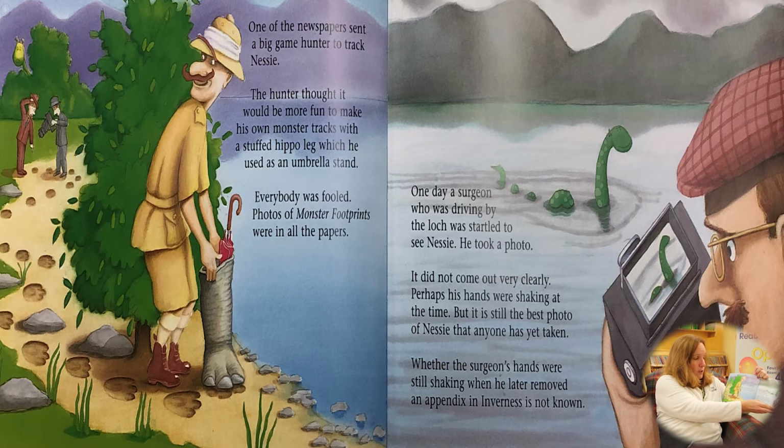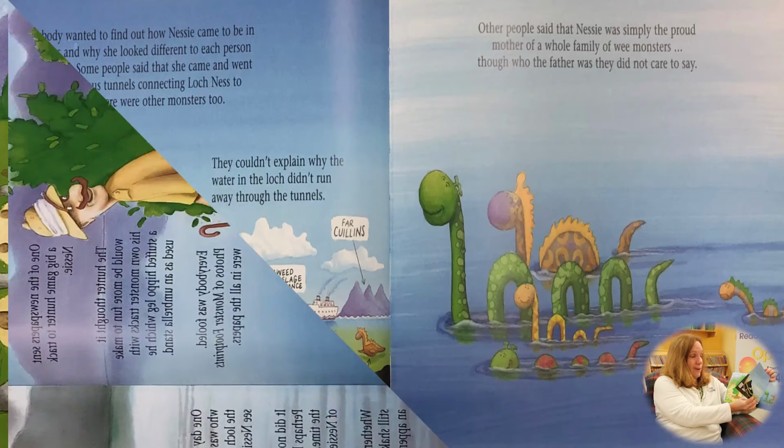One day a surgeon who was driving by the Loch was startled to see Nessie. He took a photo, but it did not come out very clearly. Perhaps his hands were shaking at the time, but it is still the best photo of Nessie that anyone has yet taken. Whether the surgeon's hands were still shaking when he later removed an appendix in Inverness, Scotland, is not known.